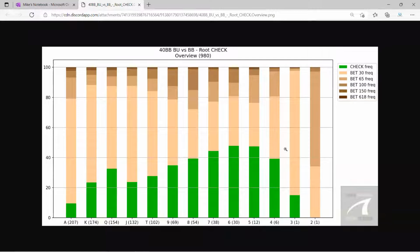So it's interesting how, like, we don't have a big sample here. So it's just one and one. But on three-high boards or two-high boards, we can range bet. It's not as bad. But what is really bad is eight-high boards to four-high boards. We check them a lot.